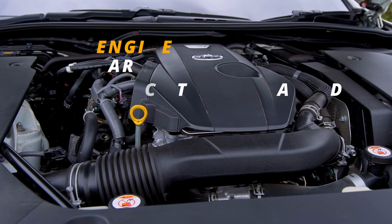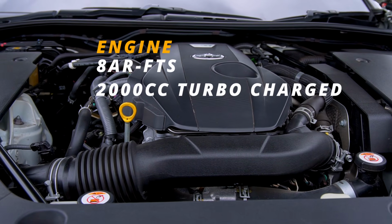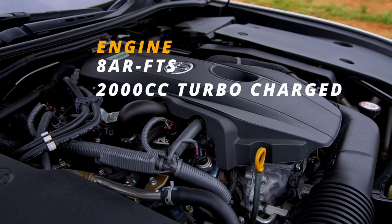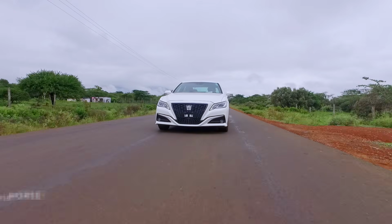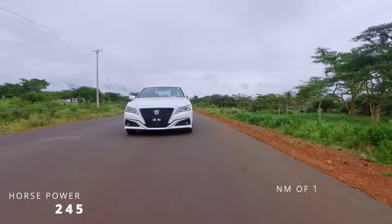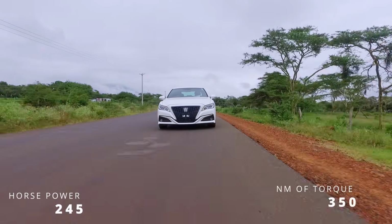So let's talk about what actually powers this car. This car runs on what we call an 8AR-FTS. Technically, it's a 2-liter turbocharged engine from Toyota, and that engine is putting out approximately 245 HP and 350 Newton meters of torque. Why is that epic?